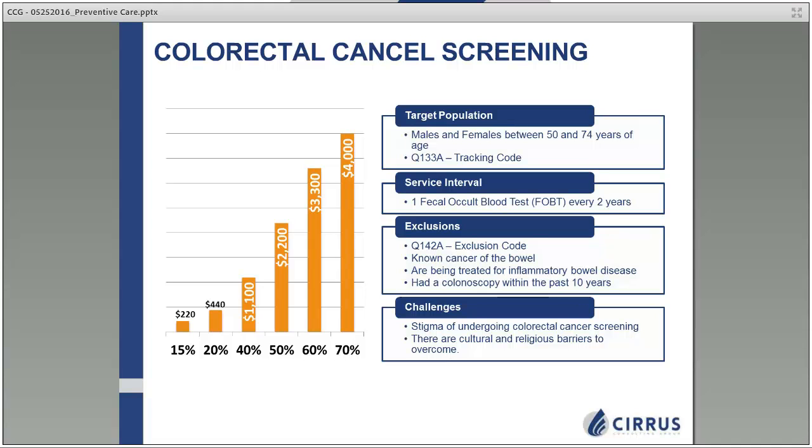Colorectal screening, both males and females, 50 to 74. Tracking code is Q133A. Service interval every 2 years. Exclusion code Q142A. Again, not that many exclusions, but if they've had a colonoscopy, to bill the exclusion code, you have to bill it every single year. Unfortunately, with the ministry, even though they know they're not eligible within another 10 years, you have to bill the exclusion code every single year in order to make sure that they keep themselves off of the roster within that category.